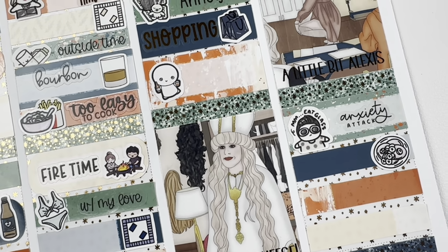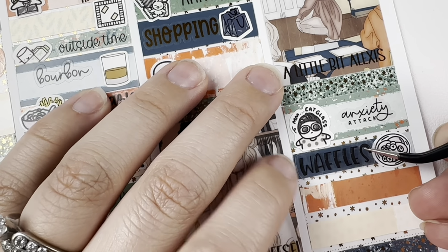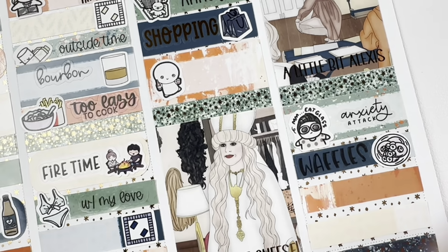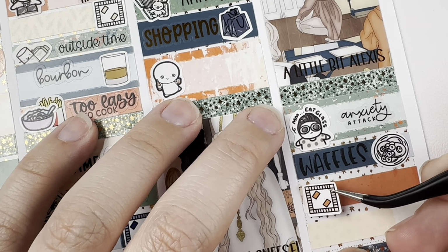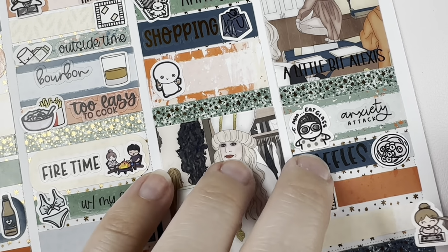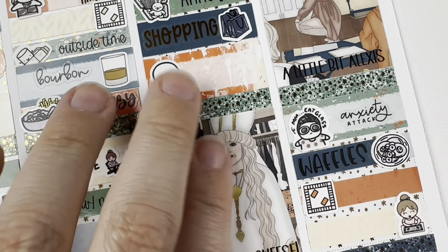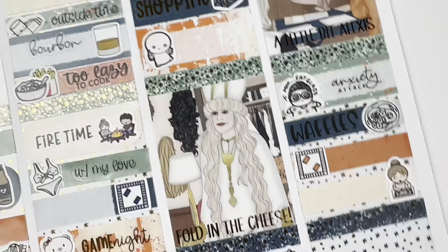So for the anxiety attack, I have that David Munchkin from Once More With Love and the anxiety attack script from Carly Plans. For the waffles, the icon is from Carly Plans and the script is from Plan a Hannah. And then that game board is from Carly Plans and the Girl With Game Board is from Mick Plans.